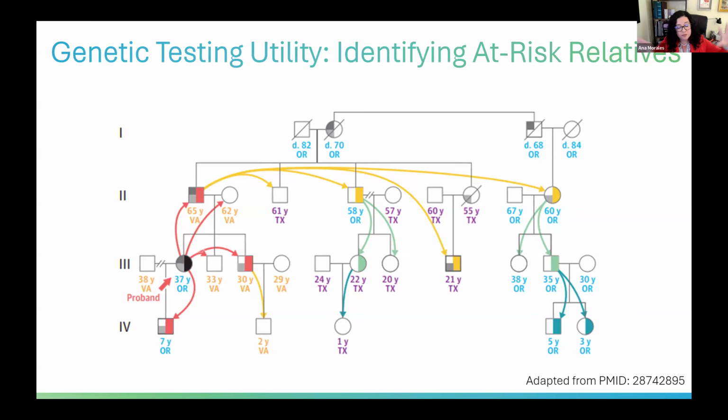So this shows also how family members spread across different geographies need coordinated testing to reach the promise of early cardiac surveillance and better outcomes. And then look at her father, turned out to also be affected, 65-year-old affected above her with the red arrow. Then he gets tested, and the yellow arrows indicate cascade testing to his first-degree relatives and so on. So it's a cascade. That's why we call it a cascade.